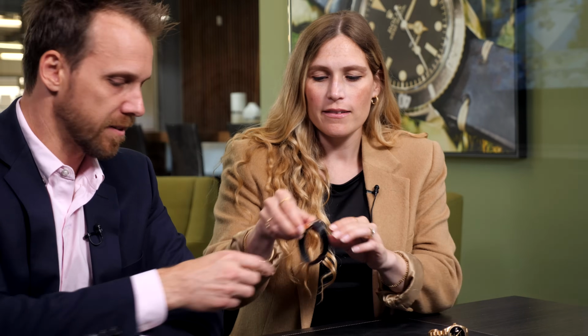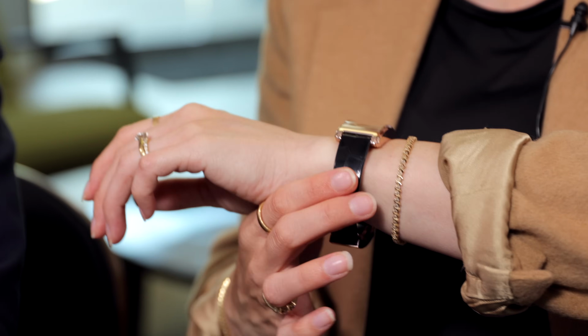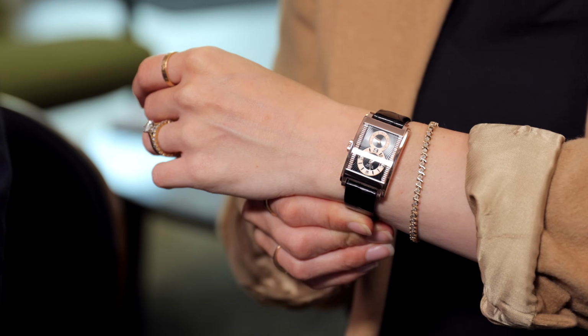My turn. How cool. The coloring on this, I'm not typically a rose gold person. I was just gonna say, what do you think about the Everose? Because I know you tend to lean towards... It's subtle. It's not super pink. I'm not getting a super pink vibe. Honestly, in different light, we're in the studio, so we've got studio lights, and at a quick glance, honestly, I could fool myself thinking that this is yellow gold for just a second.